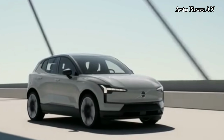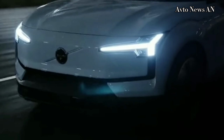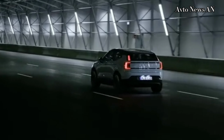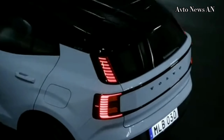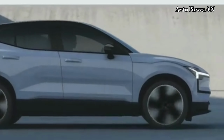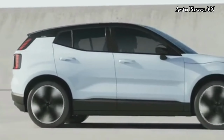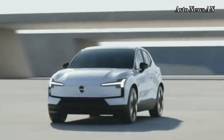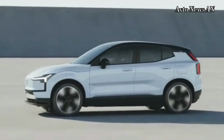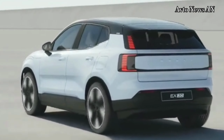At the top of the range is the twin-motor performance, which has a motor on both axles for all-wheel drive. The output is 428 horsepower and the 0 to 62 miles per hour time is just 3.6 seconds, which makes it one of the fastest electric cars at this price point. Although it does come with the bigger battery, this extra oomph impacts range, with official figures suggesting 286 miles is possible between charges.